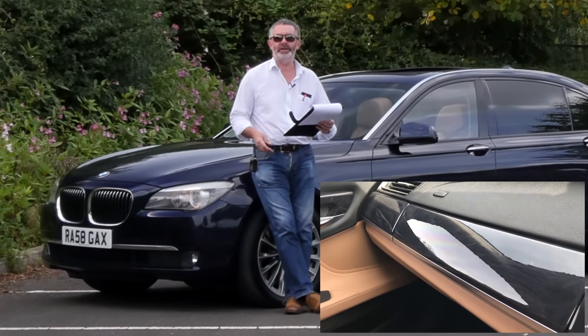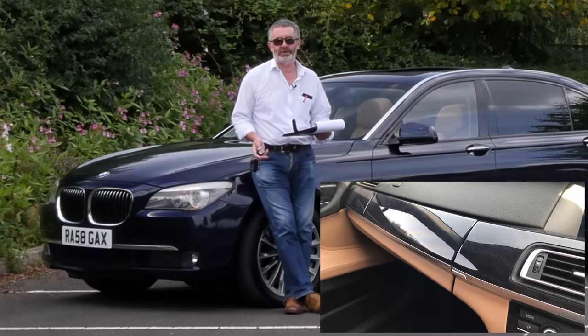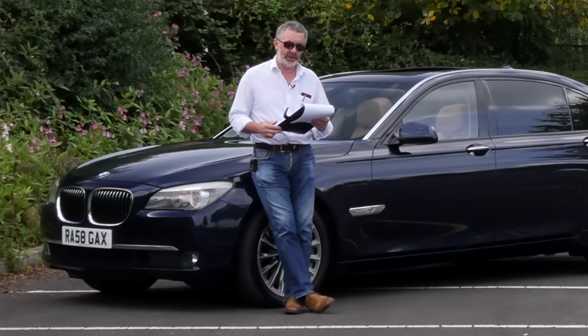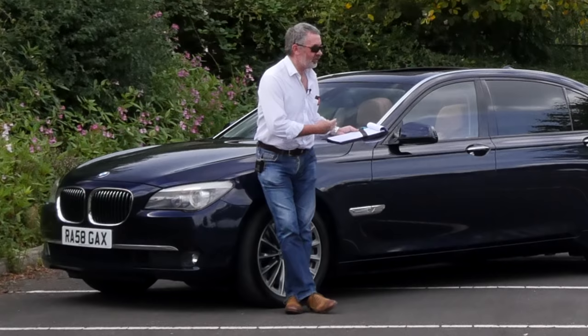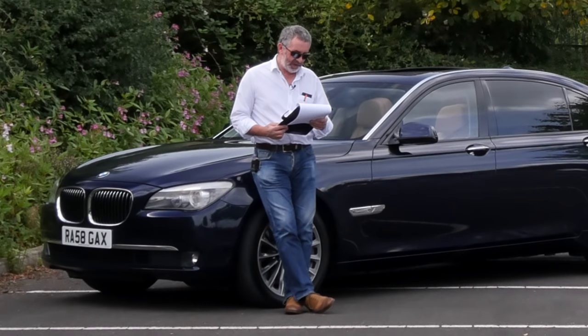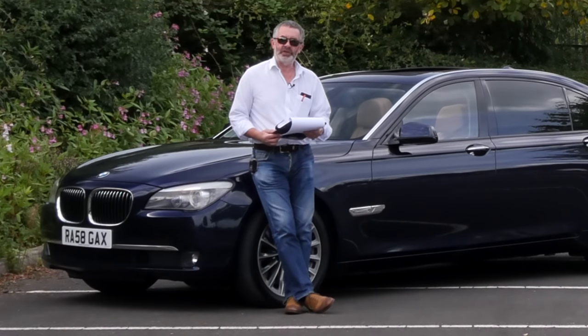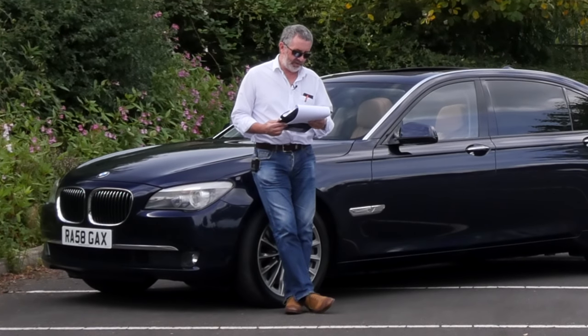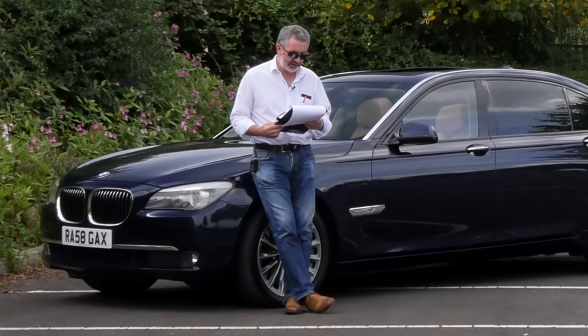Massage functions in the rear seat backrest, which is awesome. Sun blinds to the rear windscreen and rear side windows. It's also got privacy glass as well, so nobody's going to see you in this. Seat ventilation front and rear, so you've got heated and cool seats as well. Comfort seats front, comfort seats rear.